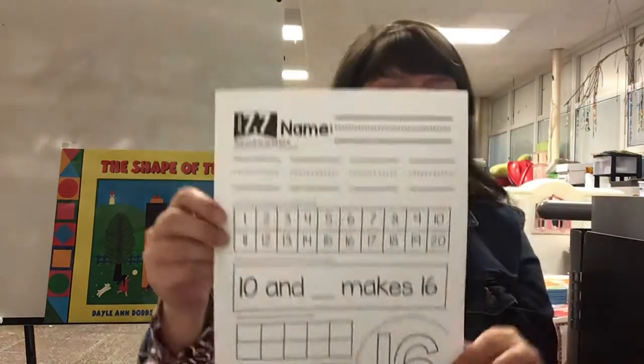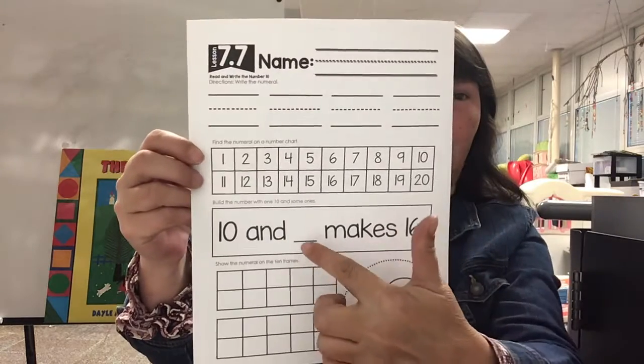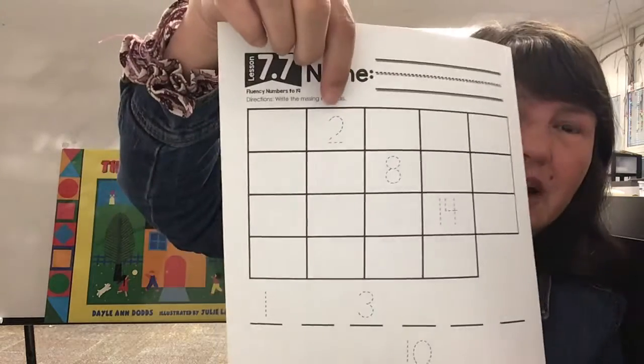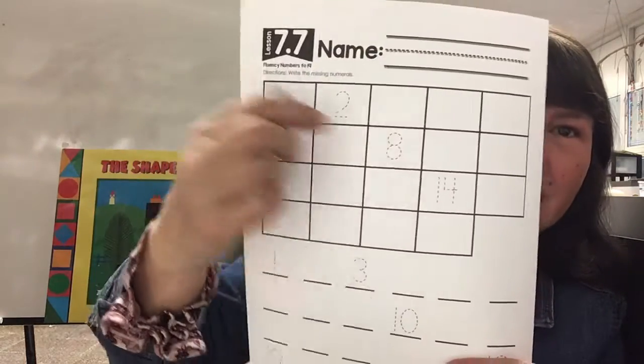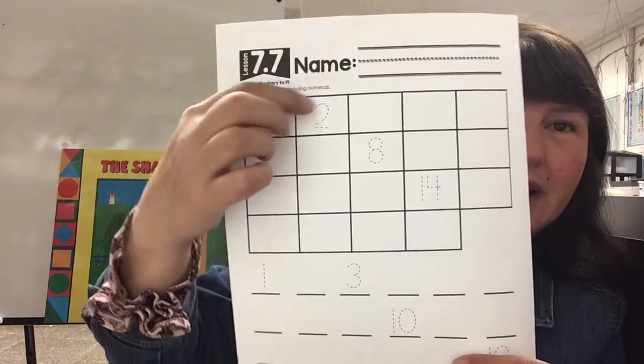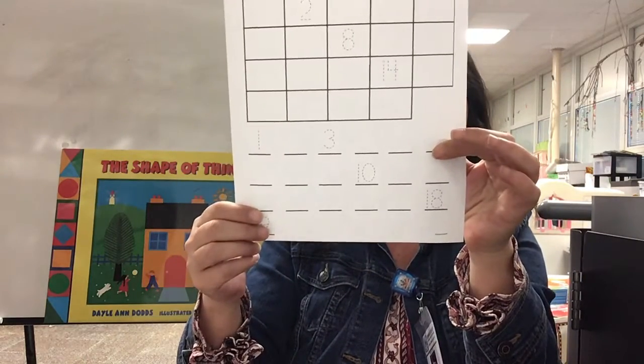You have this review page where you're making 16. You write the number, find the number 10 and what makes 16. And then you fill in the 10 frames to show 16. On this paper, you have to find the missing numbers. So you've got a 2. You trace the ones that are dashed, but what comes before 2? What's 1 less than 2? 1, 2, and you do the same thing on the bottom. So those are your review pages. That's what you're going to be doing for review.